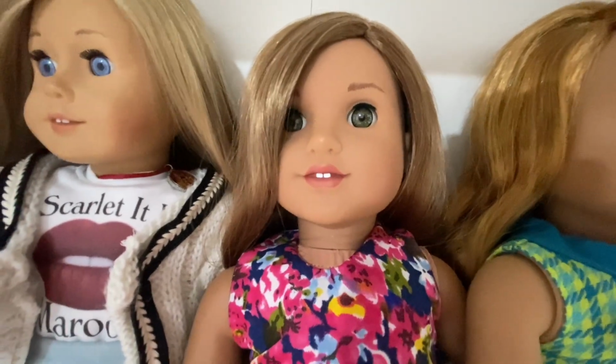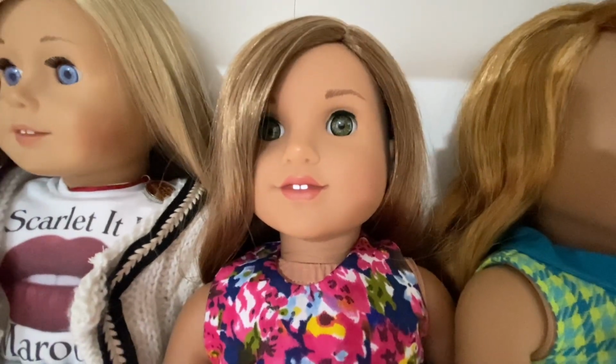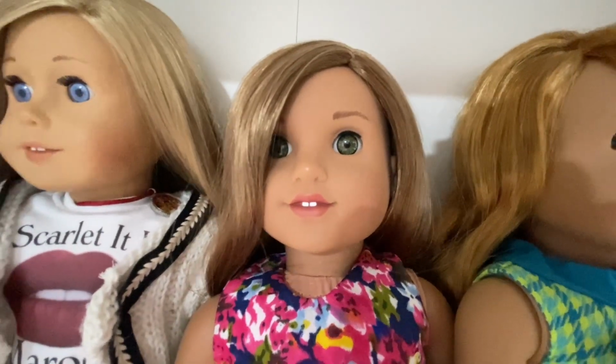She was owned by an adult collector in pristine condition, and I bought her on New Year's Eve afternoon when I was on a beach in Hawaii. So Leah's purchase story is really fun.